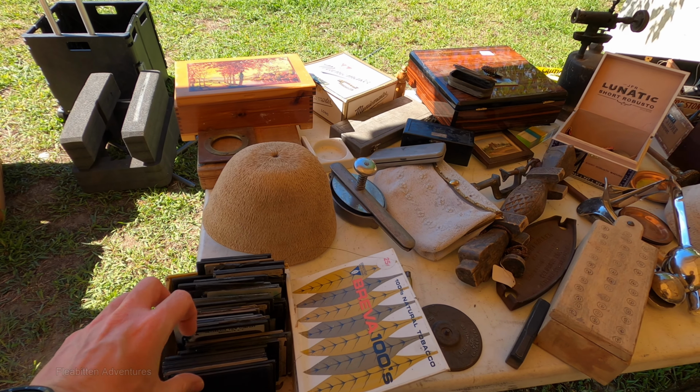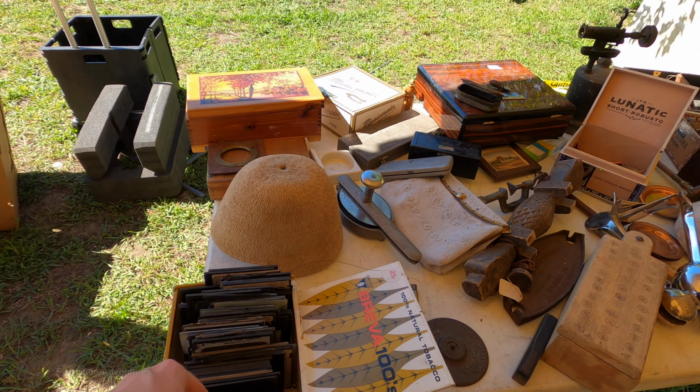And here are some magic lantern slides. Similar idea to the 35 millimeter slides. These are just a bit older. I'm sure you could scan these too. I'm just not sure how you'd do it. At least not well.